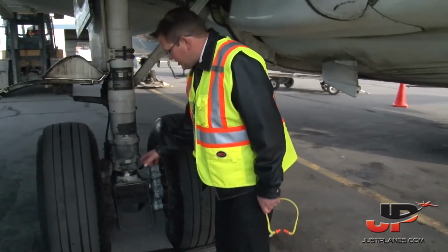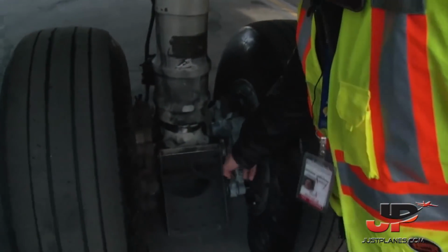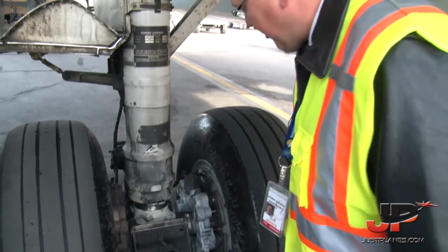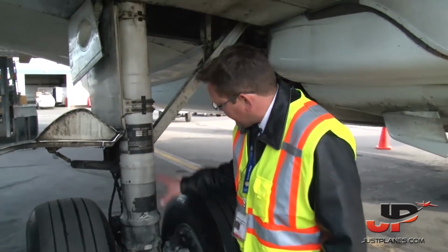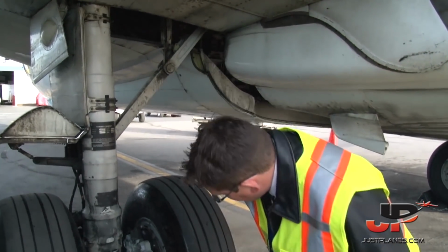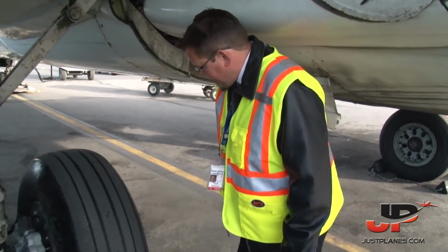I'm checking the condition of the brakes as well to make sure that we still have brake wear indicators here. They'll tell us the condition of how much is left on the brakes. Make sure there's not any fluids leaking or anything like that on the oleo. Make sure that there's actually some silvers that you can see.